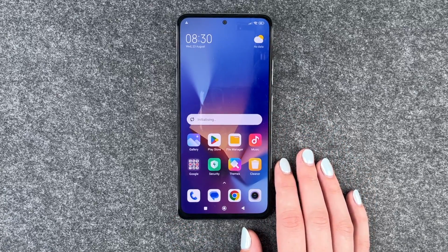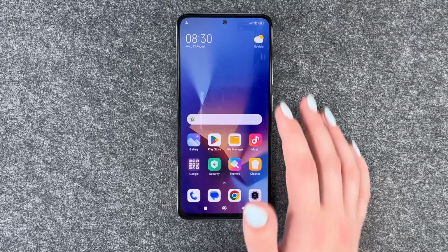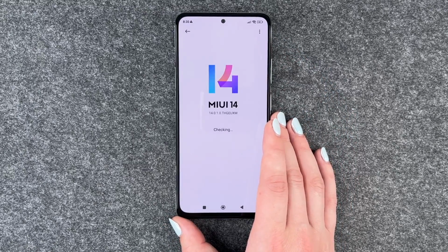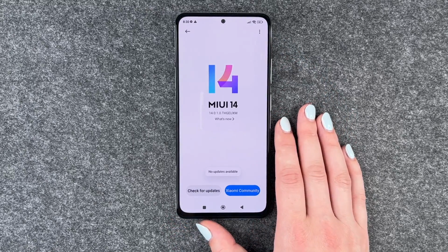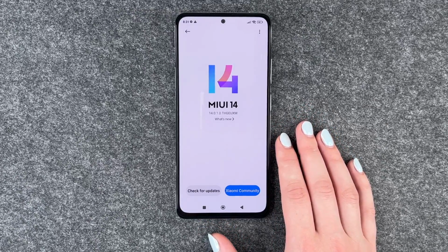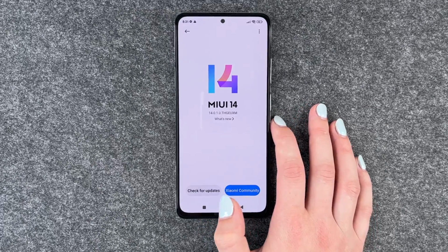If that still doesn't work, look for a software update. For that, you need to go to your settings, go to about phone, and then go to your software here. It's checking, we have no updates available. If you have an update available, go ahead and install that. That might fix some bugs in the background.